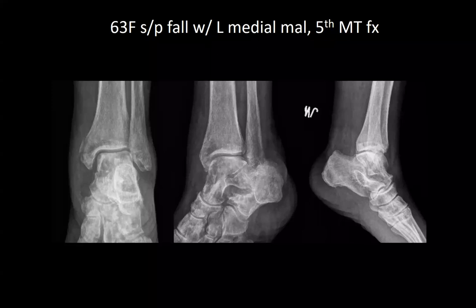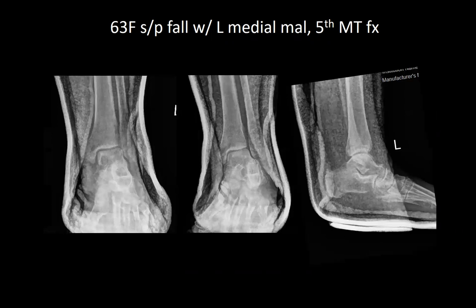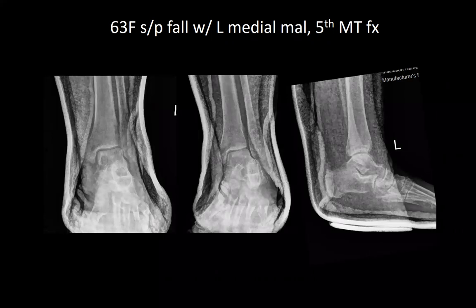This is a 63-year-old female, status post fall with a closed left minimally displaced medial mal fracture and a fifth metatarsal shaft fracture. She was made non-weight bearing in a short AO splint.